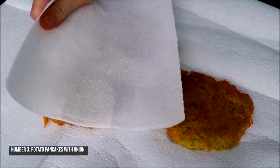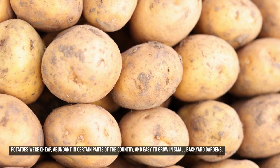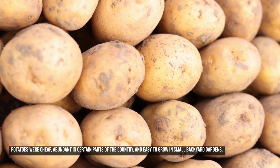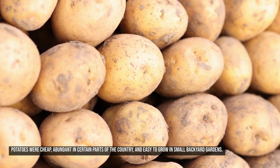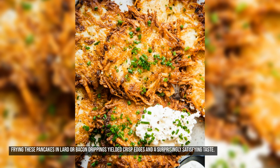Number 3. Potato pancakes with onion. Potatoes were cheap, abundant in certain parts of the country, and easy to grow in small backyard gardens. Turning them into breakfast patties or pancakes allowed individuals to repurpose leftover mashed potatoes or even grated raw potatoes, blended with flour and a little diced onion. Frying these pancakes in lard or bacon drippings yielded crisp edges and a surprisingly satisfying taste.